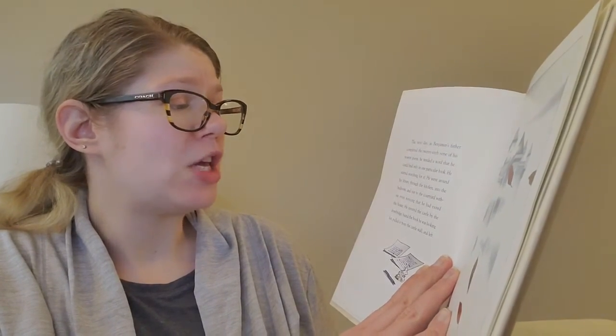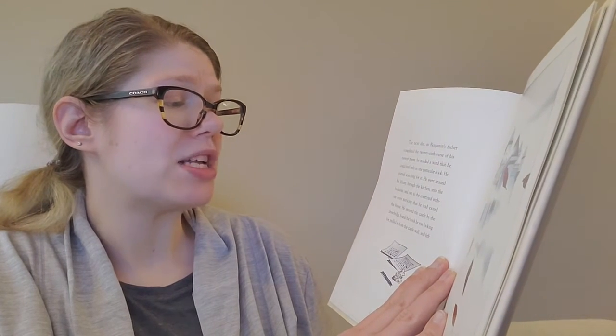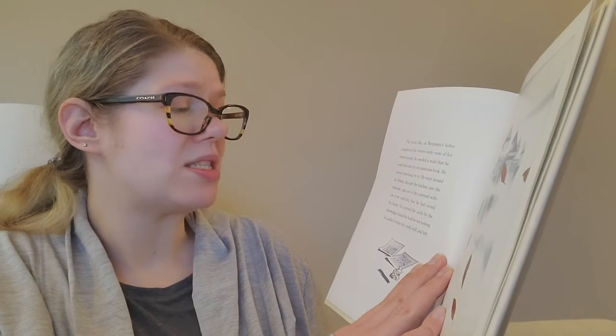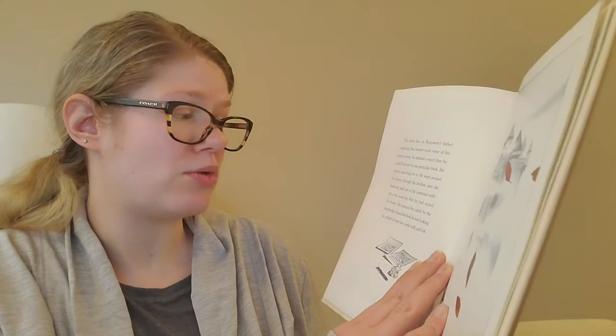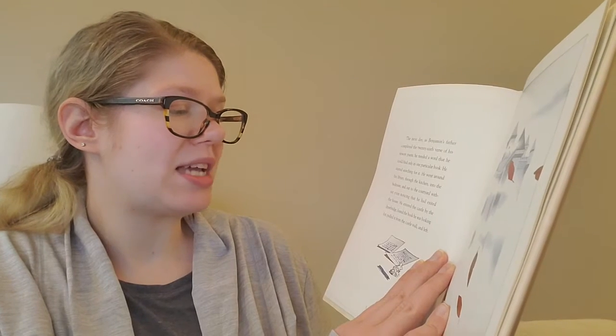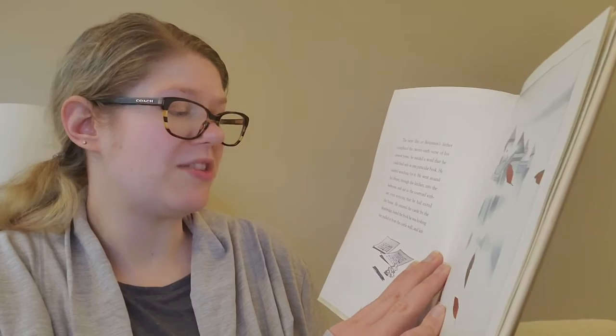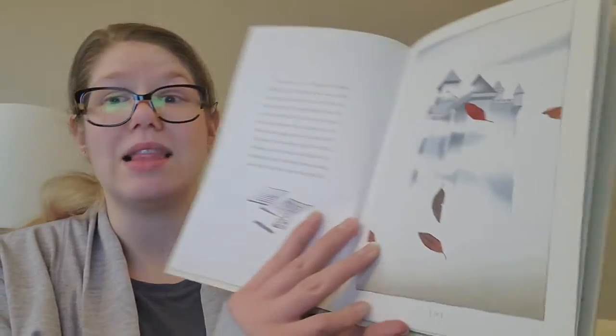The next day, as Benjamin's father completed the 26th verse of his newest poem, he needed a word that he could find only in one particular book. He started searching for it. He went around his library, through the kitchen, into the bedroom, and out to the courtyard without even noticing that he had exited the house. He entered the castle by the drawbridge, found the book he was looking for, pulled it from the castle wall, and left.